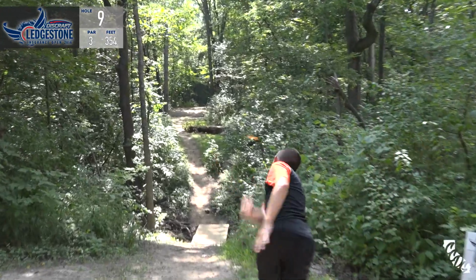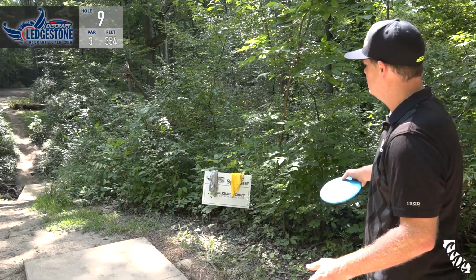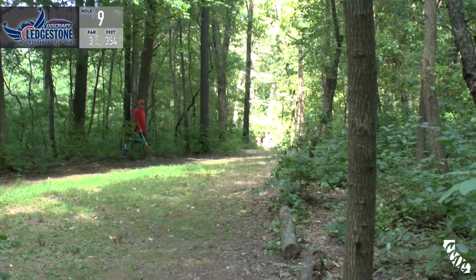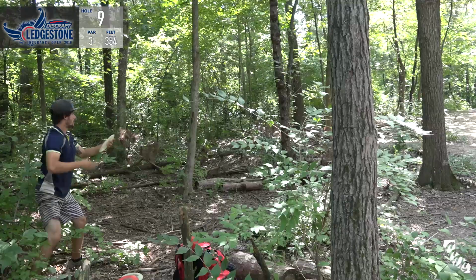It's gorgeous. Wow. So Logan going forehands. Yeah, it's not really a forehand hole either because you can't really hyzer at all. You can't. It's just a tough shot. It just goes too right too quick. Yep. And Nate is throwing the TI Buzz. He's probably not even playing for deuce. It looks like he was just playing to make an easy 3 there. A little bit dangerous, look at it.